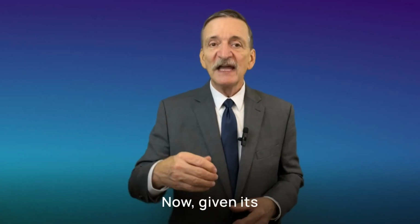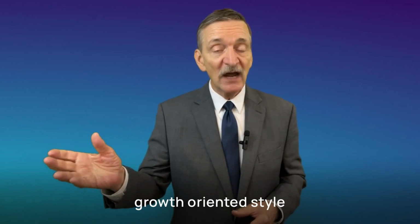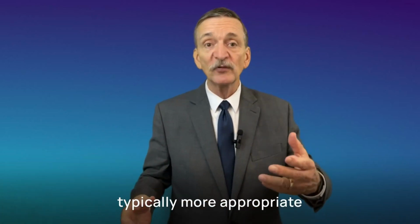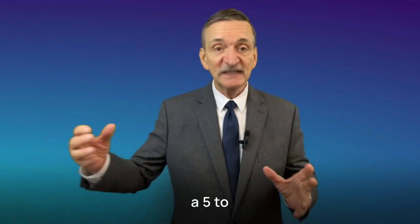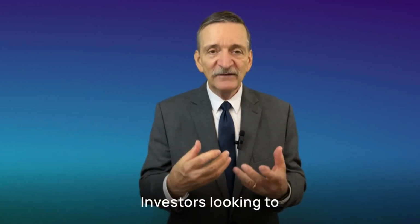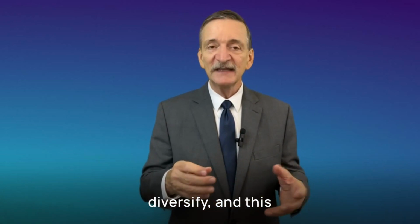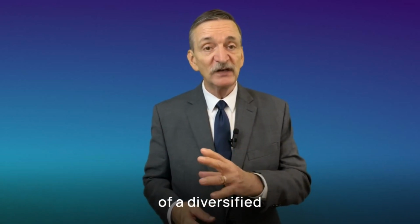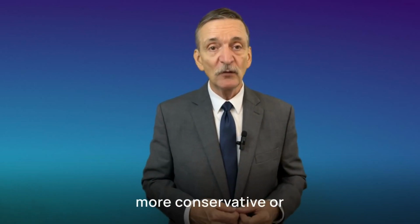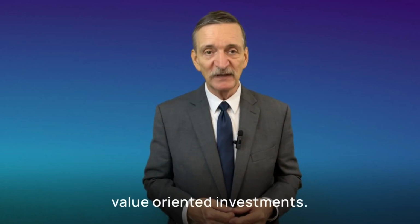Long-term investors. Now, given its growth-oriented style and its higher volatility, the American Century Ultra is typically more appropriate for those with a 5 to 10 or even longer investment horizon. Investors looking to diversify, and this is a little different. This fund could serve as part of a diversified portfolio to complement more conservative or value-oriented investments.